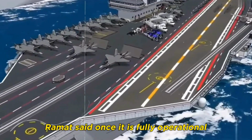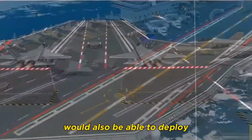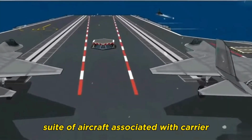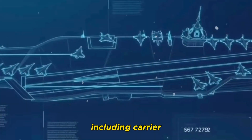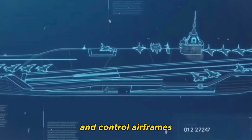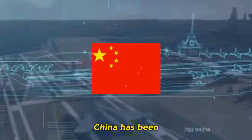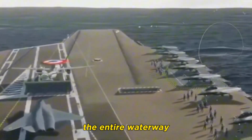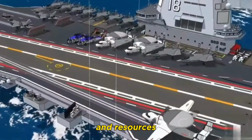Once it is fully operational, the PLAN's third carrier would also be able to deploy a more complete suite of aircraft associated with carrier strike group operations, including carrier onboard delivery transport and airborne early warning and control airframes, such as the KJ-600. China has been far and away the most aggressive in asserting its claim to virtually the entire waterway, its island features, and resources.